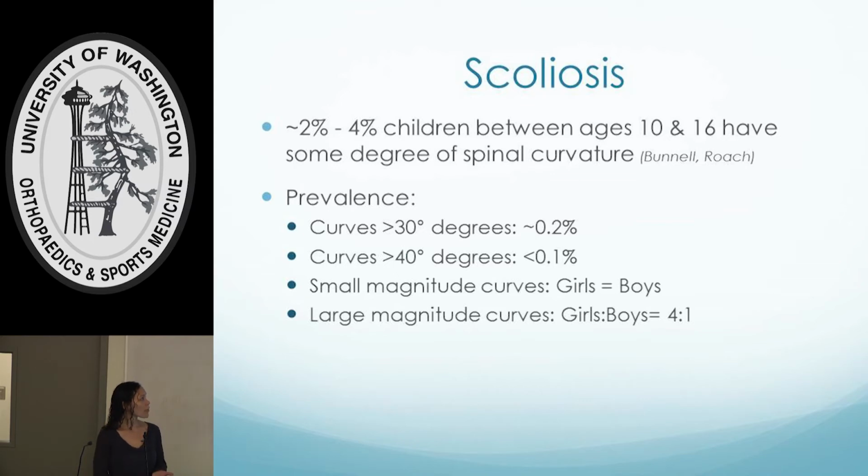The prevalence of curves greater than 30 degrees is pretty small, about 0.2%, and those greater than 40 degrees is even smaller, less than 0.1%. So a very small number of people have curves significant enough that they end up needing some type of possible intervention. The small magnitude curves are equal between boys and girls, but when they get larger, they tend to be more common in girls by 4 to 1.